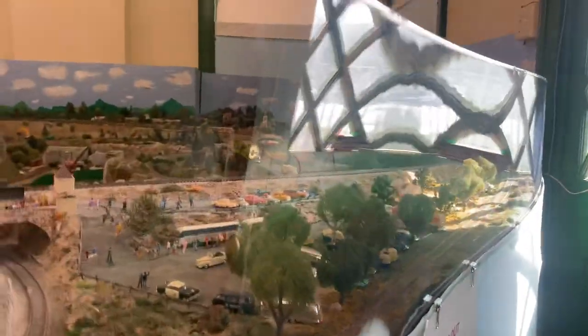I think that's the Thomas that was used for the Thomas and Friends, like, I think you haven't pointed that out. Also, look down there. There's probably a mine down there. There are a few things that I didn't mention.